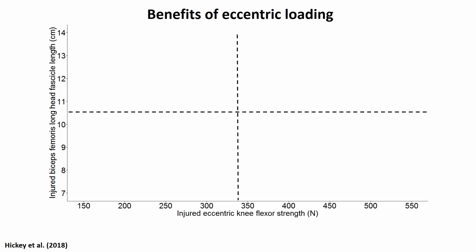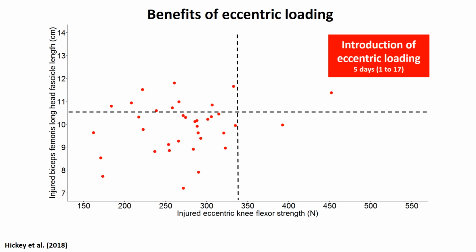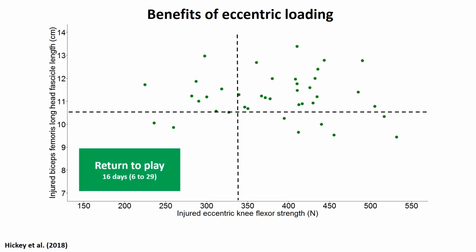On the y-axis we've got injured limb fascicle length. On the x-axis we've got injured limb eccentric strength. I've got our 4 quadrants again. We can see that when the athletes were introduced to the eccentrically biased exercise, before they did them, this is where they were at in terms of their fascicle length and Nordic force. So the majority of them were in that quadrant of doom. But come return to play, which was on average 16 days following injury, we can see that the majority of them actually shifted to that long and strong quadrant.